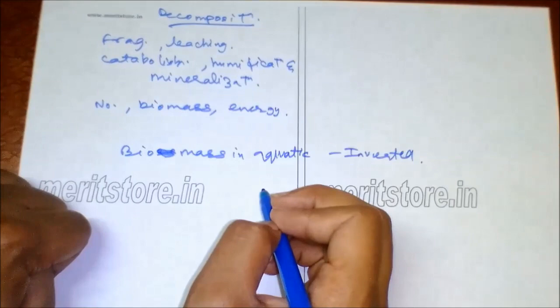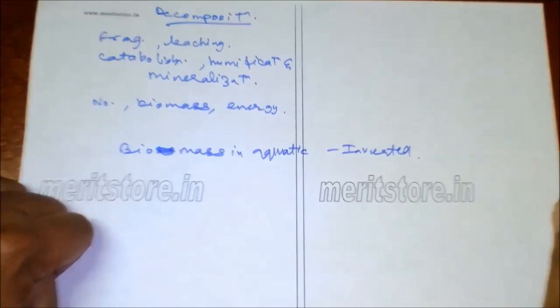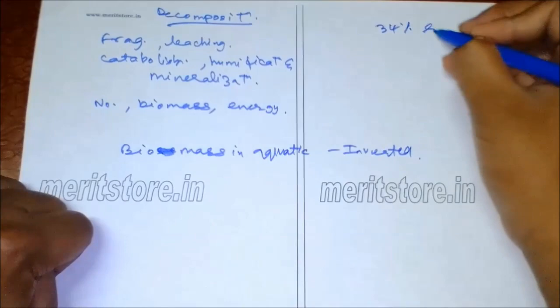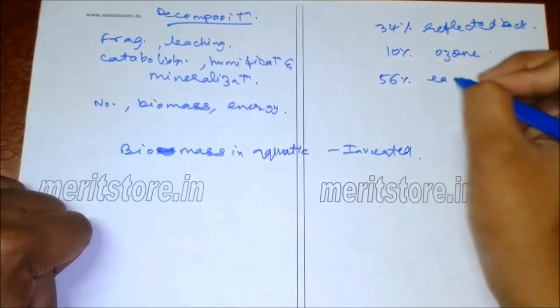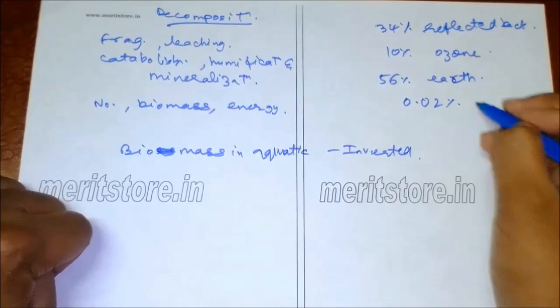And then there is energy flow in an ecosystem. Of the quantity of solar energy, 34% is reflected back, 10% is held by the ozone layer, 56% reaches earth, out of which 0.02% is utilized for photosynthesis.